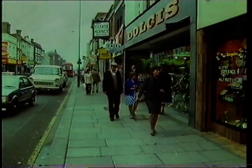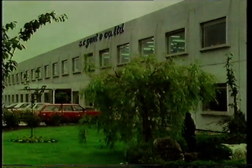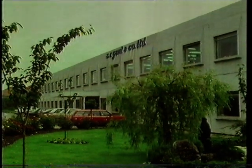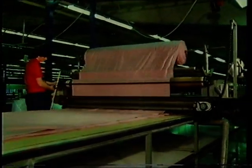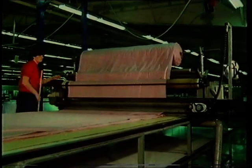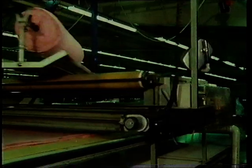It's pretty obvious that people do care about how well their clothes are made. To make good clothes at a reasonable price, today's clothing manufacturers need to be very big, modern and efficient. To make lots of clothes, you need lots of cloth.